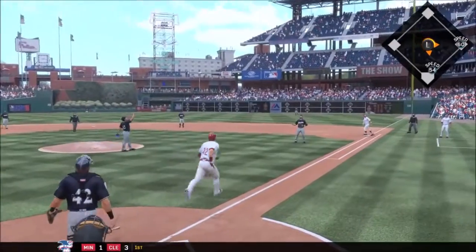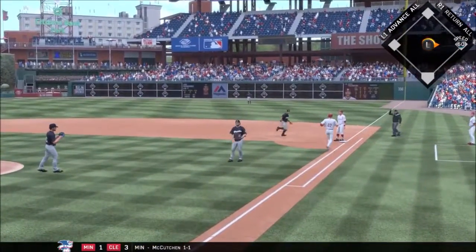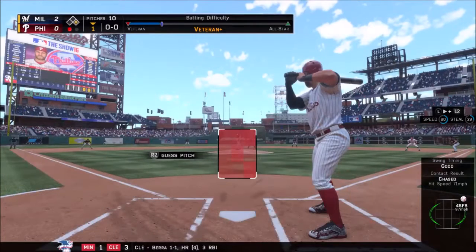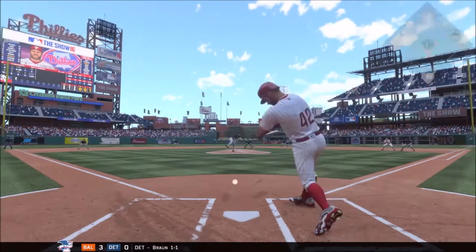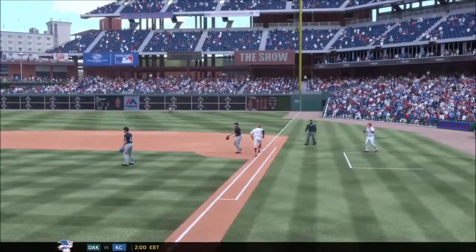Here's a high pop-up. Bagwell is there for it. One away. Bryce Harper gets his first opportunity now, runner at first with one gone. Yeah, it's a little unfortunate that the number two guy couldn't at least move that leadoff man into scoring position. And that makes it a little tougher on the middle of the order to drive in that early run.